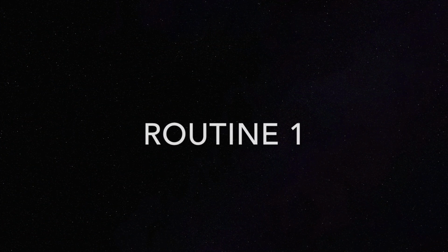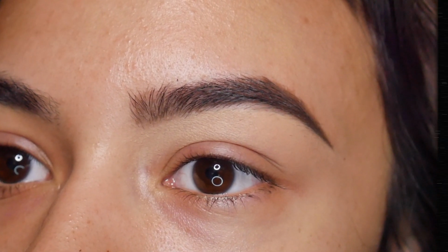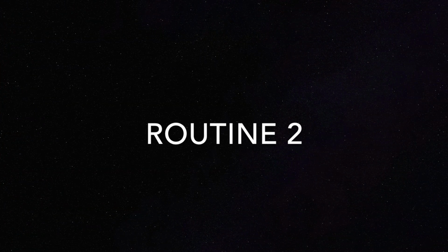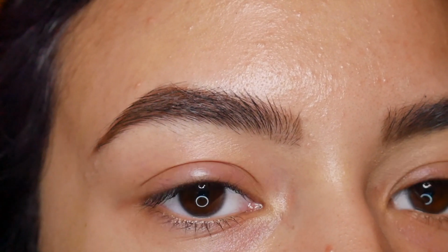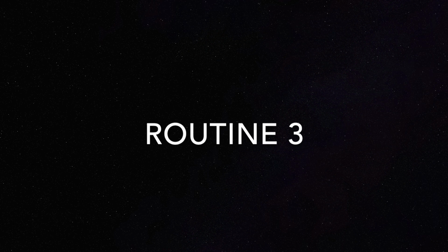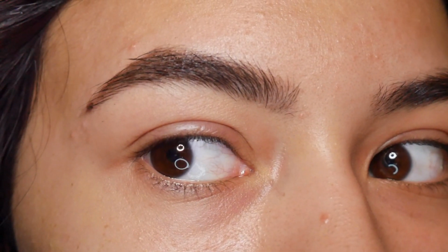So hun, shall we recap? I think we shall. This is the first brow that I showed you. This is the most extra and sassy of the three brow sisters. Secondly, I showed you how I fill my brows in with powder, less sassy, a bit extra, but also on the more natural side. And then the last one is the most easy, simple, and most natural brow of the three that I've shown you.